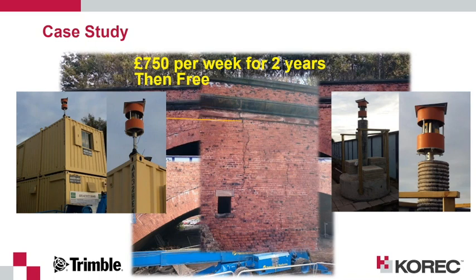So there's a wide variety of these projects around. There's some great opportunities for deploying any number of instruments from 1 to 100, and hopefully, this webinar will have shown you how straightforward it is, how flexible, and how easy to use Trimble solutions to help with those monitoring projects.